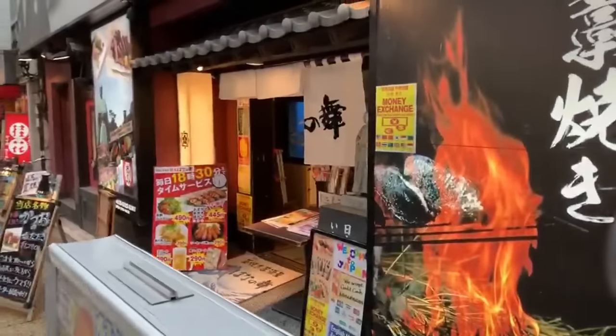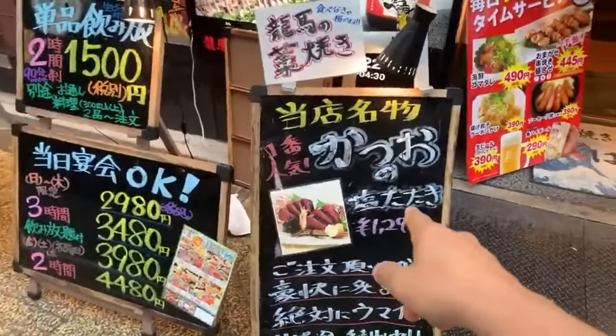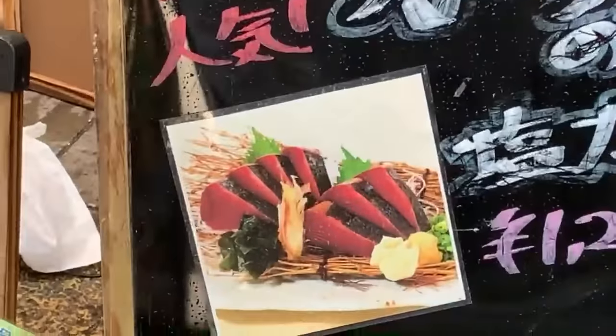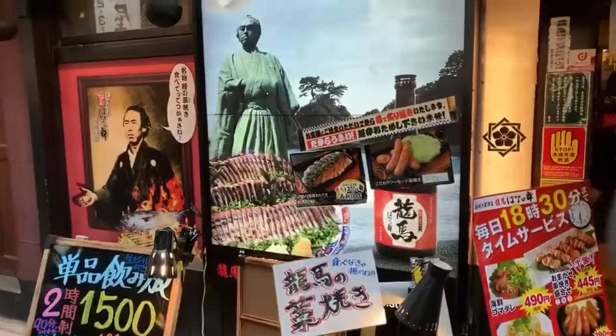Yes, Map Camera. SC writes in, Map Camera is the closing kiss scene location for Lost in Translation. I don't doubt that it was here. This is one of the brightest and most energetic areas of the city. I can feel the energy from this side of it. But they have tataki here. It's a lot more expensive. This is shio tataki. It's about $12, but you get a good portion of the seared bonito. That's amazing. Wow, this is great.